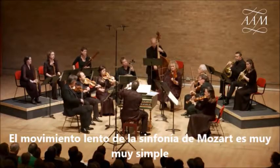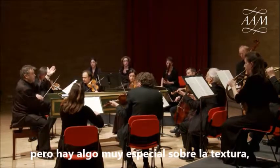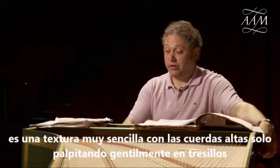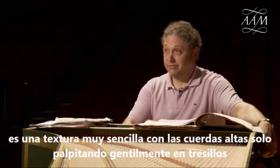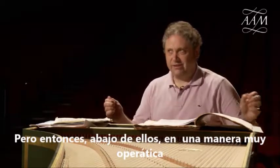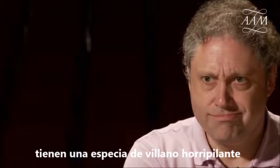The slow movement of the Mozart symphony is very, very simple, but there's something very special about the texture. It's a very simple texture with the upper strings just gently throbbing in triplets above it. It's a bit like an early 60s rock ballad, actually. But then underneath that, in a sort of very operatic way, you have the sort of hairy villain.